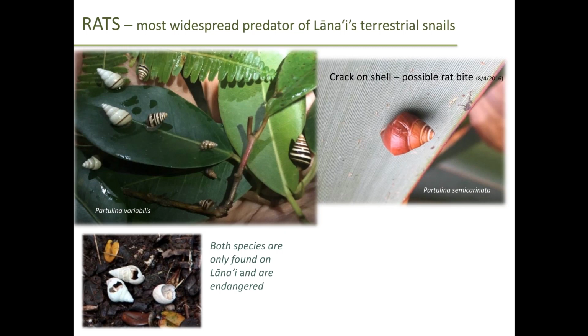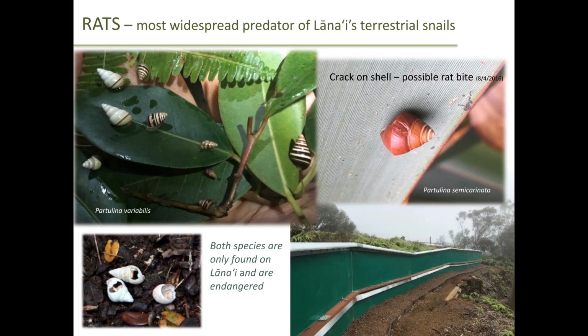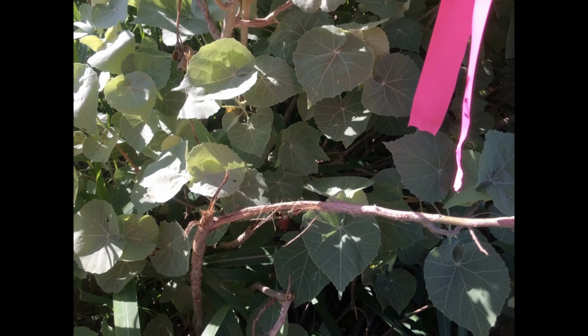And we have not seen widespread Euglandina rosea on the Hale, and without them, rats are one of their biggest predators. We can build snail jails, or as we like to call them, mollusk mansions, or pakahuli, enclosures to protect the native tree snails, but this enclosure is 0.1 acres, so it's just not going to protect them across the landscape. And then it's also not even about animals.